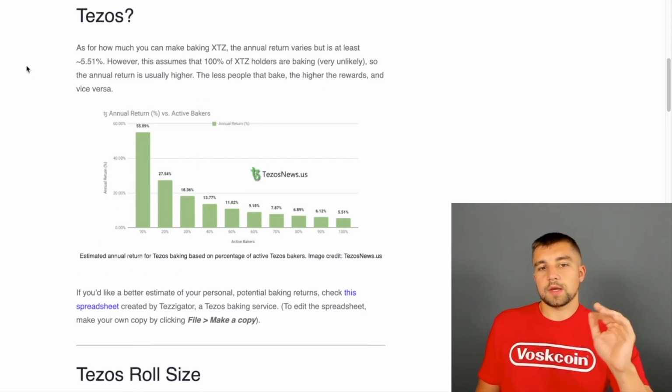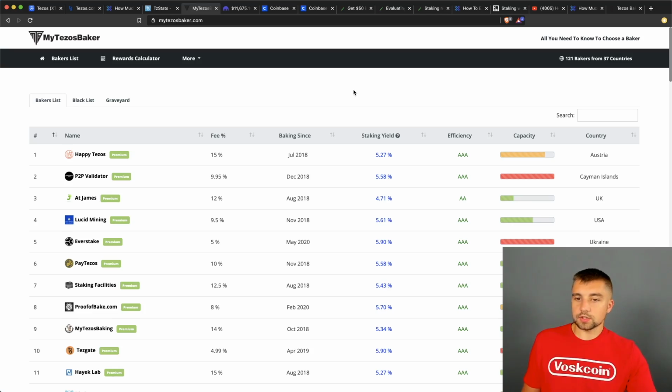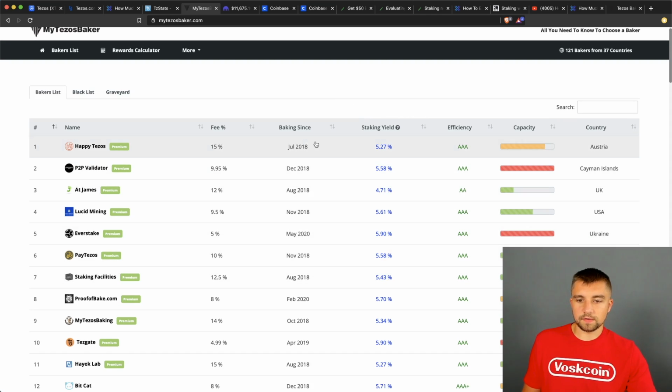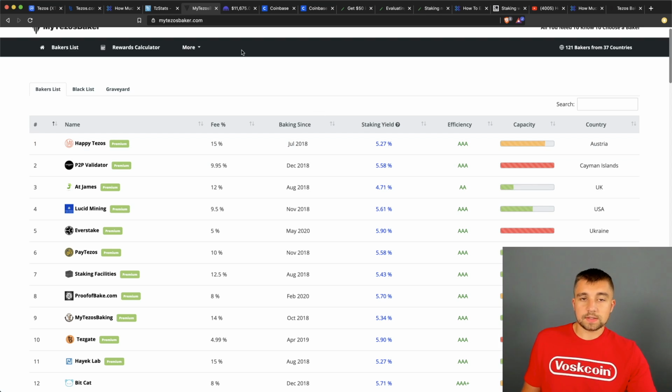So per this, you make about 5.5% baking on Tezos. If we look at this chart and we look at these bakers, basically you can join these and there's an associated fee. You earn somewhere between high 4s and high 5s staking, right?